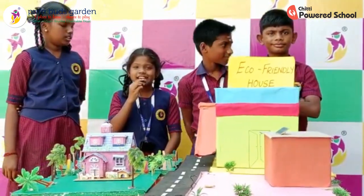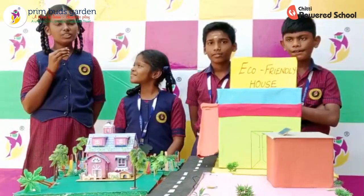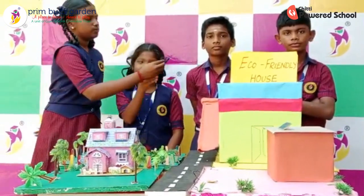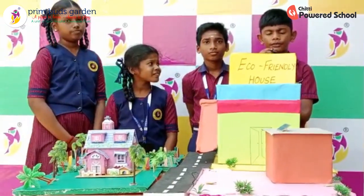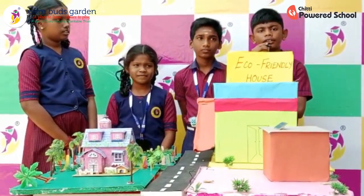Global warming has increased because the burning of fossil fuels, coal and petroleum has increased. Eco-friendly houses help us to reduce the depletion of the ozone layer, which protects our planet from harmful UV, ultraviolet radiation. According to the report, the ozone layer will fully recover by 2040. But if we build this kind of eco-friendly house, the ozone layer can easily recover by 2035 itself.